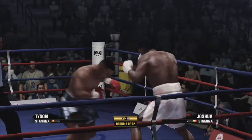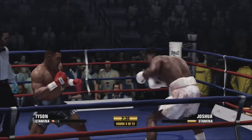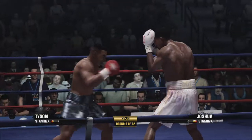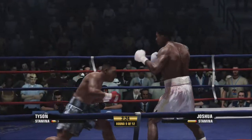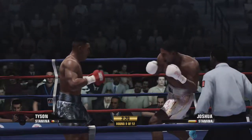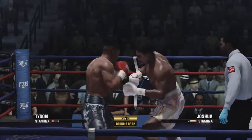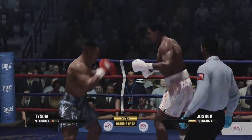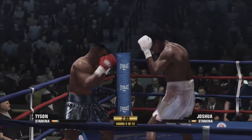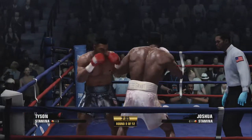Pace yourself. Watch the hook. Keep moving. Keep moving. Good way to protect the midsection. Hook! Hook! Tyson's going out there after just being knocked down in the last round.